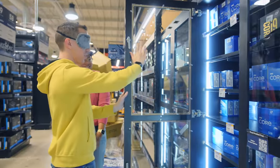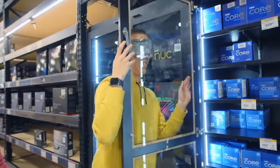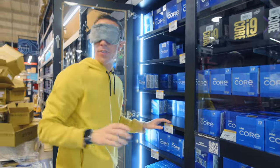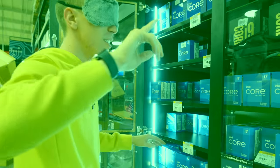It's usually good when I find one of these. Okay, anyway, so. Oh, no. Try again. It's like a T5 or something? I don't think I want that. Oh, wait, CPU. I heard someone say CPU. Okay, so CPUs.